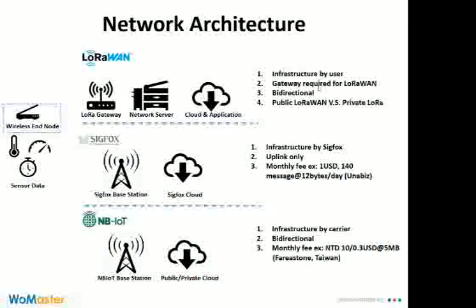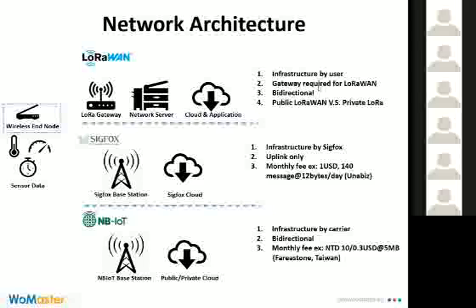In this slide, I'm going to show you the network architecture of the LPWAN technology. As you can see, on the left-hand side, we have some sensor data already deployed in the field side. One thing you need to do is to add a wireless end node, just like an EN110, to empower the wireless capability to communicate with other devices.